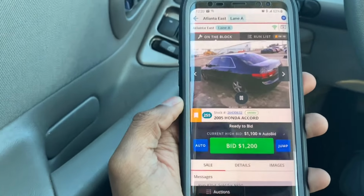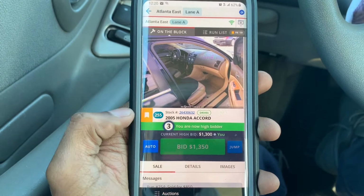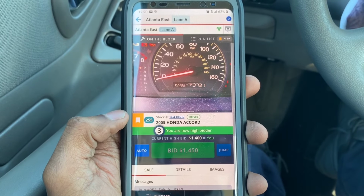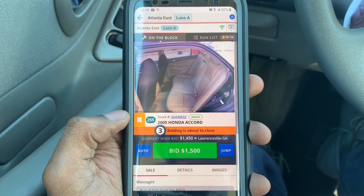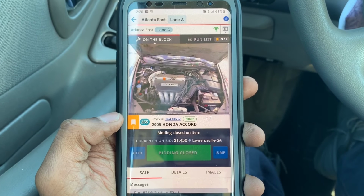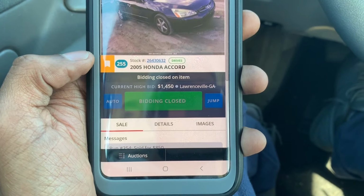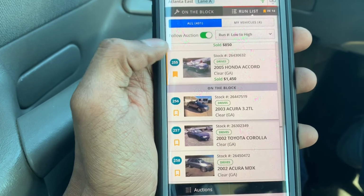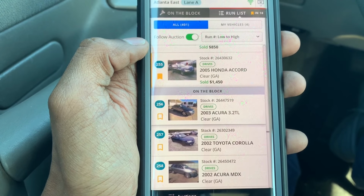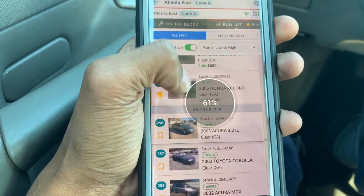Alright guys, we're gonna go ahead and try to get this right here. Let's see if we can get it. Gonna bid $13, $14. I'm not going higher than that. So yeah, $14.50. Let's see, what did it sell for? It sold for $14.50. I was at $14, so they just got me for the $14.50. That sucks. But it's all good.